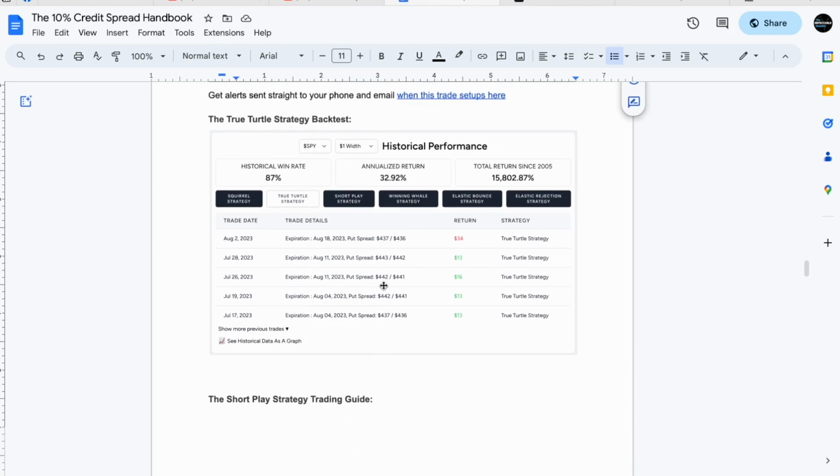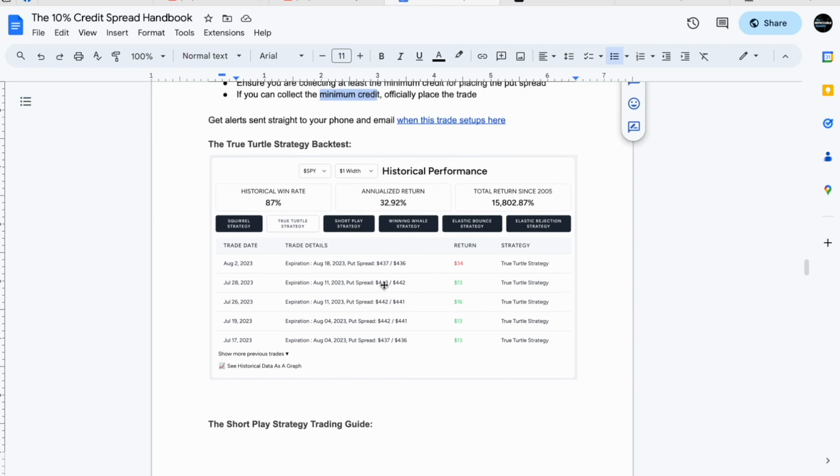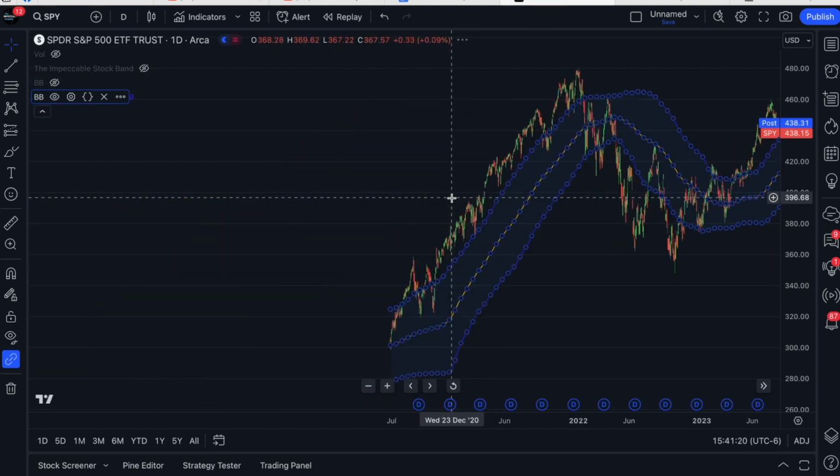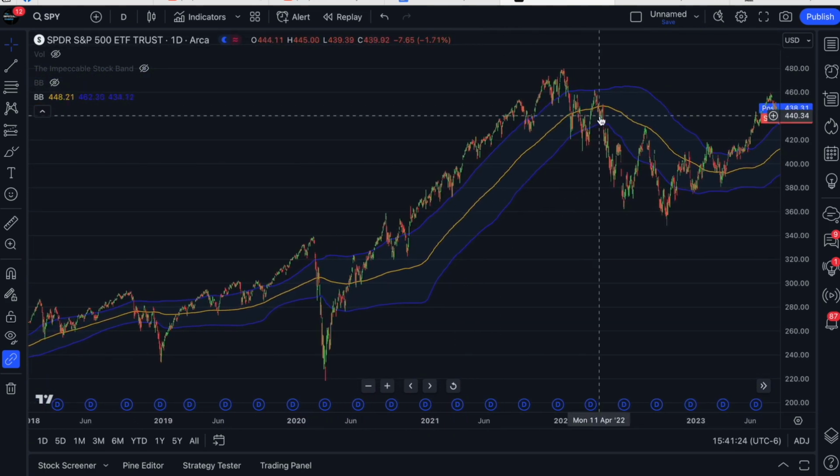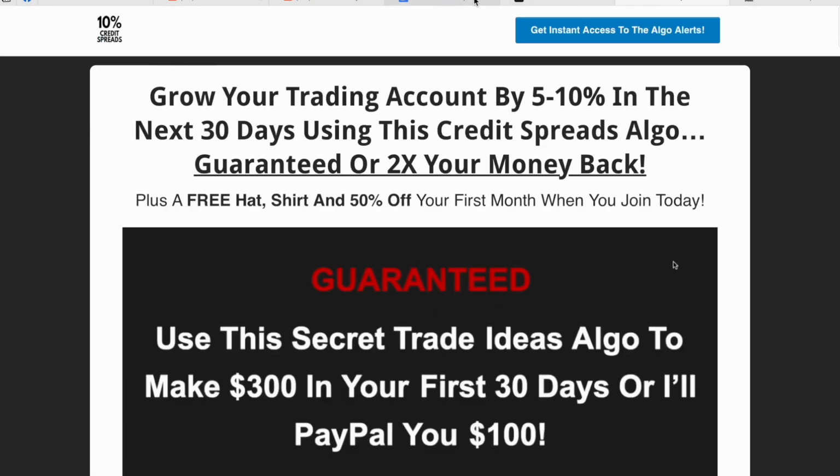However, if we're looking at a back test of this performance, the true turtle strategy has one of the highest occurrences. Why? Well, because the market long term is trending up. It's above this blue line more than it isn't. And because of that, you can trade this strategy a lot. So that's why it has one of the largest return rates.